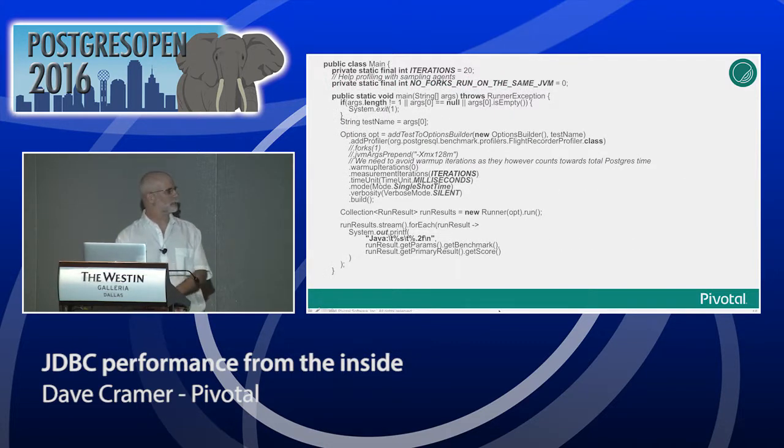There's the main class. The only important part about this is, this actually runs the test, but it does a couple other things. It defines the arguments for the JVM. You can change whatever arguments in the JVM you want. It determines the iterations, how many times you're going to run it. You can have warm-up iterations to warm up the JVM. In this case, the iterations were 20, so we basically read 10 million rows 20 times for each benchmark.